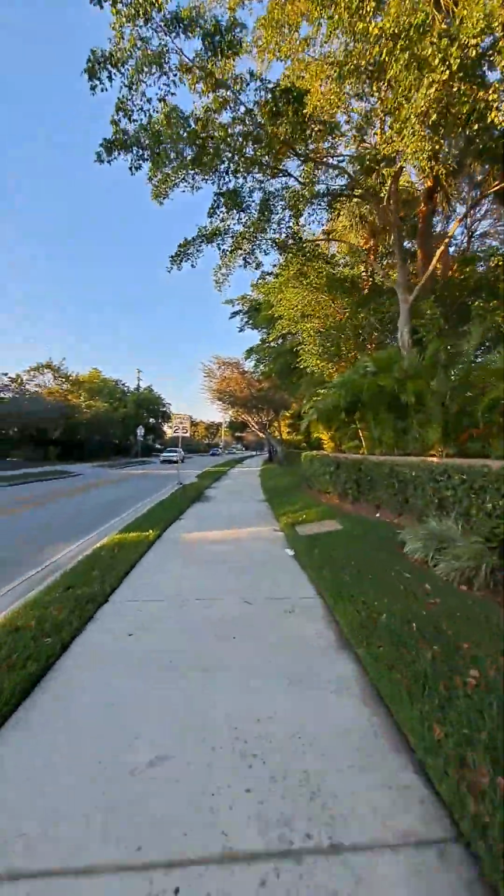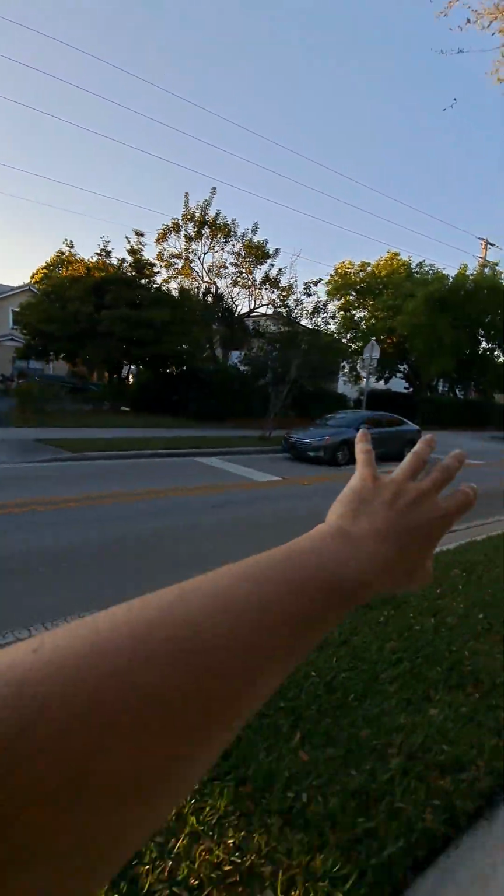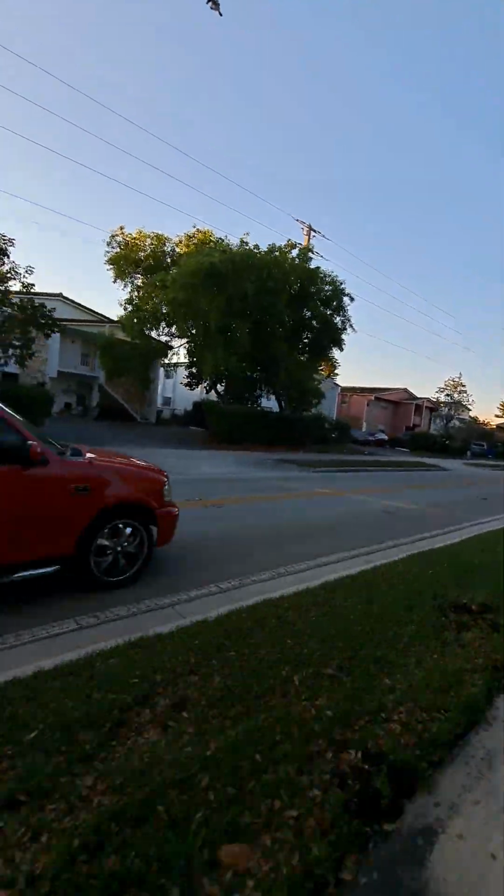The end school zone, speed limit 25. And over here, those are the houses. Oh, they are two-story houses. One on the bottom, one on the top.